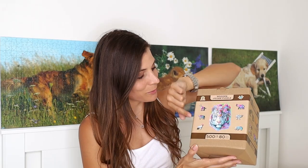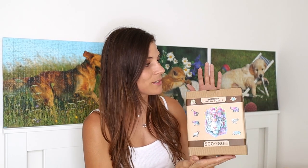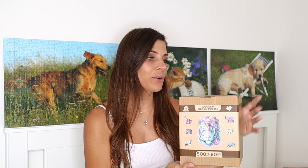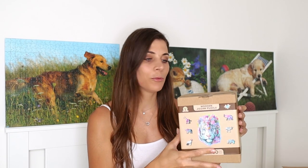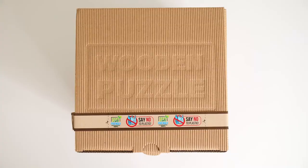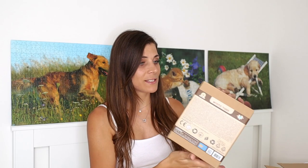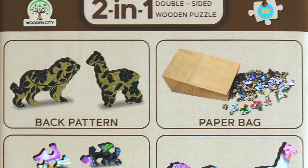So you can see the design. I ordered Mystic Tiger and you can see them animal pieces that they've got on it. So this is 500 pieces and the box is made entirely, I think, out of cardboard because it's eco-friendly at the top and it says no to plastic. They also have their logo printed on it and it actually says that it's a 2-in-1 double-sided puzzle.